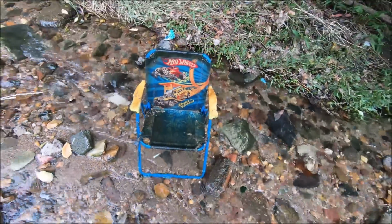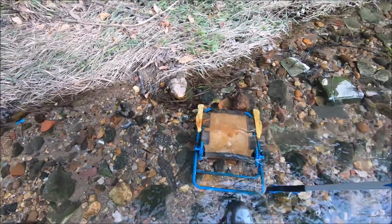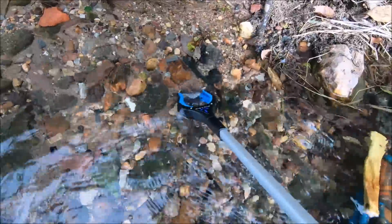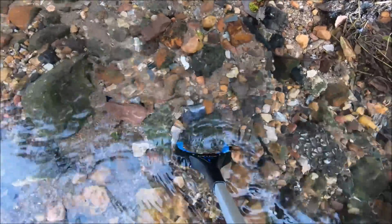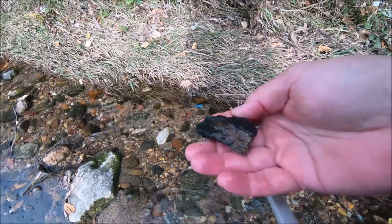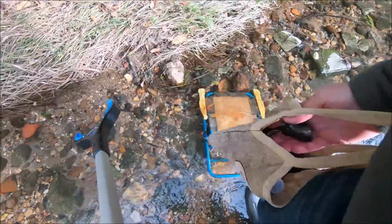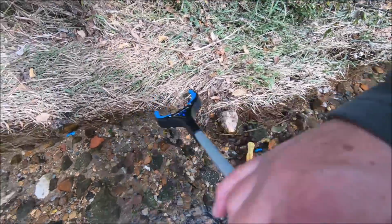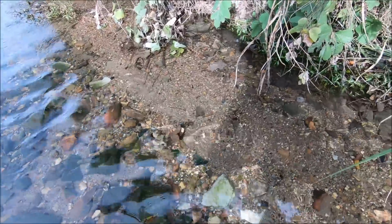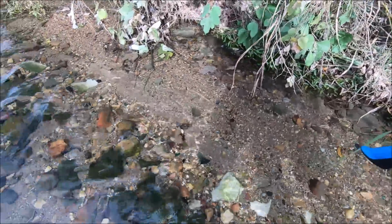It looks nice, just sitting there, doesn't it? Yeah, I decided to haul it out of here. But look at this. That is probably the purplest piece of slag I think I've ever harvested. That would look so good tumbled. And then Boy George pops in my head. Well, I think I'm about done.